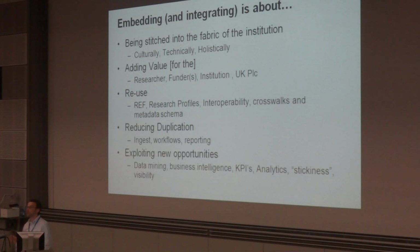Or if one of your colleagues has already deposited the paper, that's great. There you are, we'll just link the paper to you. We're not asking you to also add that data.